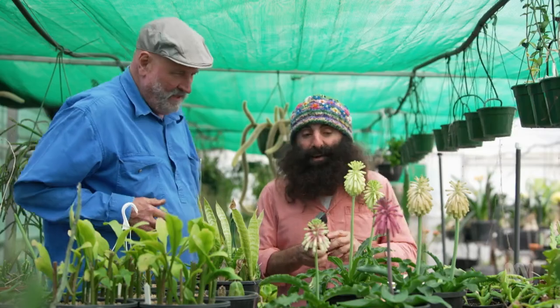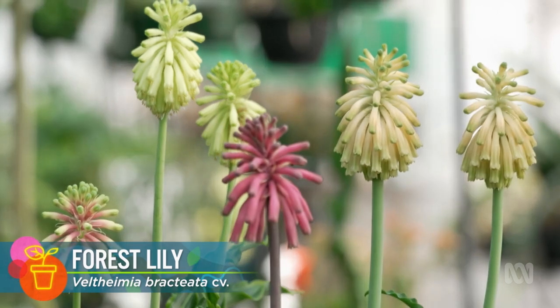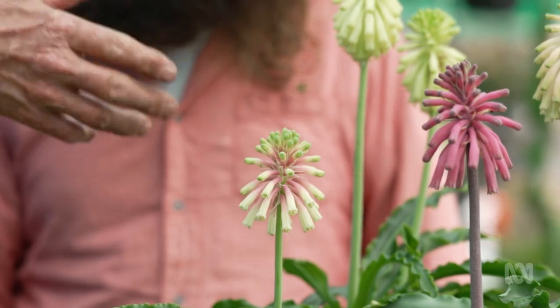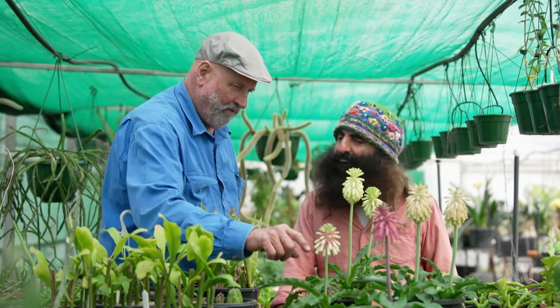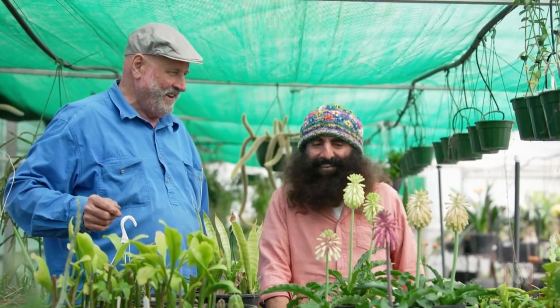Peter, I'm running out of battery because there is so much quirky, kooky kind of stuff. Forest lily, Veltheimia bracteata, the bicolour, and a variegated lemon flame. Fairly unusual. This year, I'm going to cross the two, so we're going to have variegated bicolour. There's no stopping you. I know. I love it.